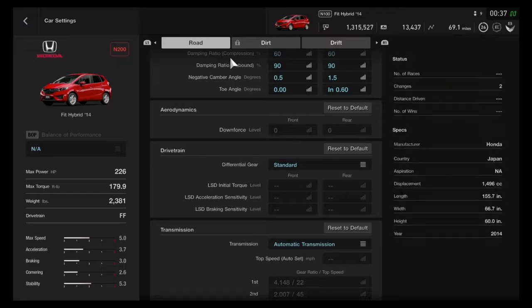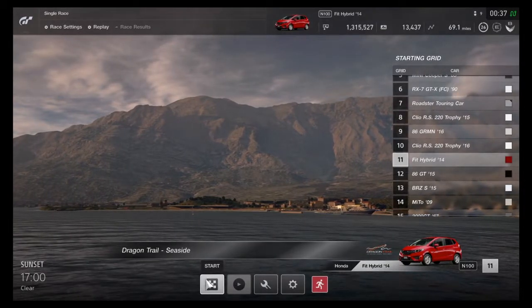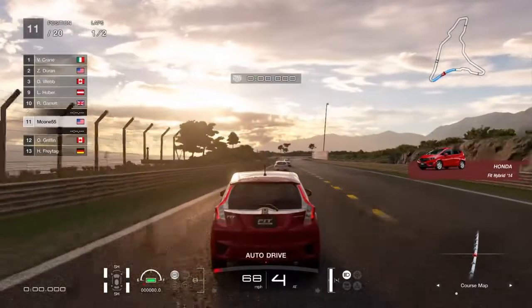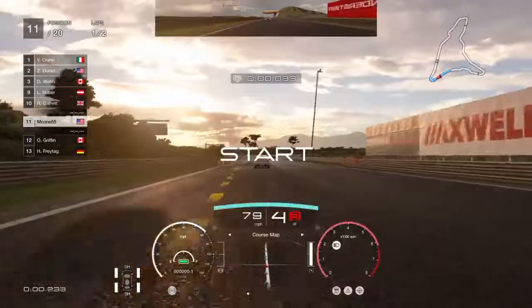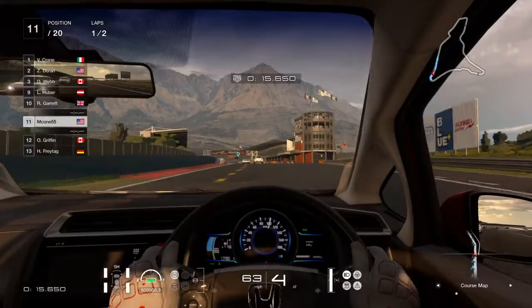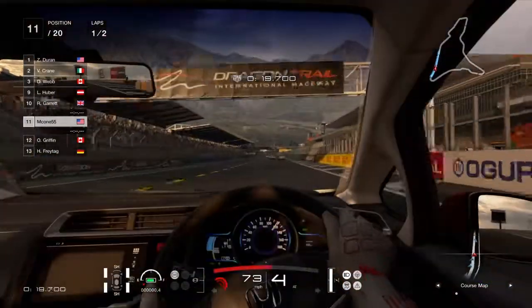I love it. Let's go gap some Mustangs with this thing. God, this car's absolutely gorgeous. Honda Fit, baby. Yeah, this is pretty JDM. Right-hand drive. Gotta love it.